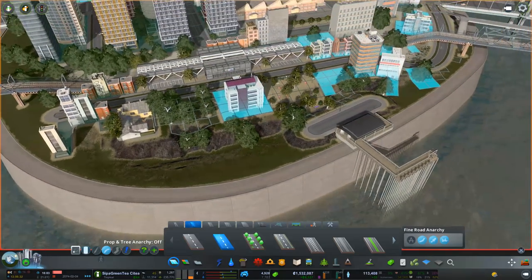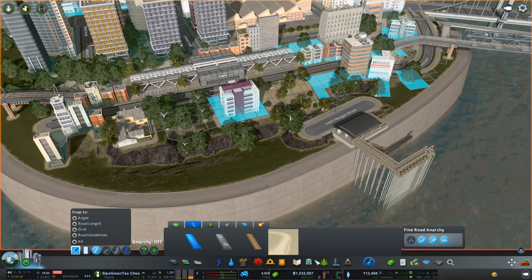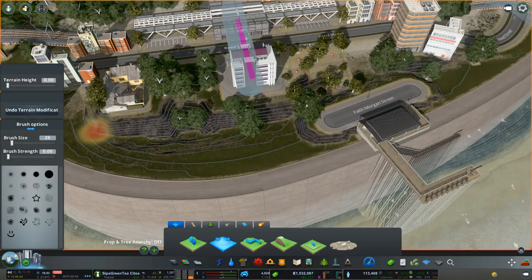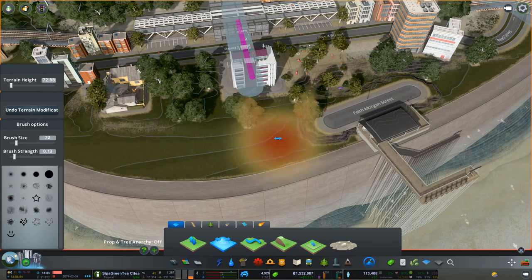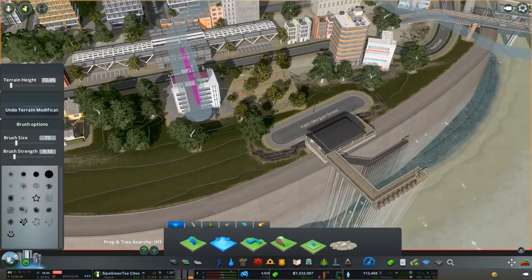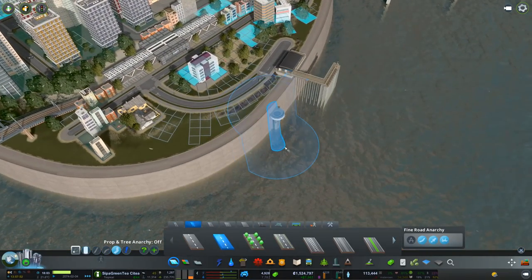What I don't want is to end up with a weird bridgey thing. So I think if we smooth out the terrain a little bit, that might help. What am I looking for here? This one here, that one there. Brush size a little bit bigger, brush strength a little something something, and then we go like this. Yeah, there we go, that's better. We could do something similar here with this pool park for the kids. There we go. That's more like it, isn't it? And then if we come here and go round... yeah, there we go. That works.